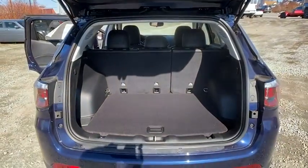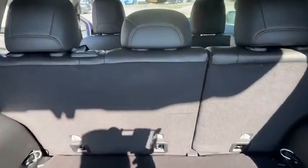rear defrost, climate control. This beauty will even make your house keys jealous. Drive it today.